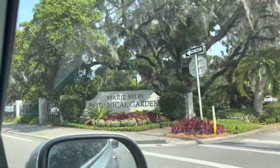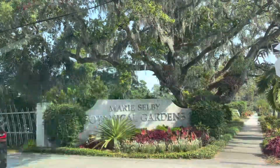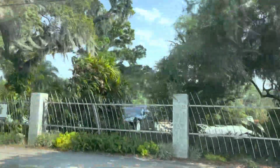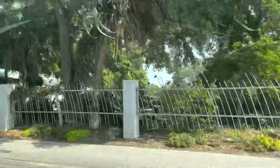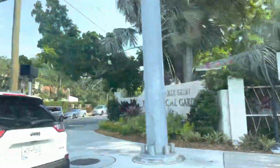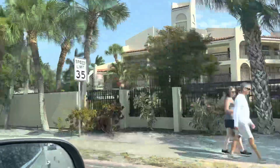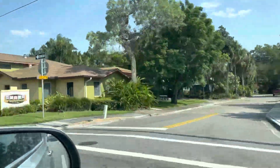And here's the Marie Selby Botanical Garden, which I believe is a very popular spot right there too. That's probably really nice to do. I saw a little commercial, or maybe I saw it on YouTube. Looks pretty neat. But as you can see, hardly anyone walking. Not a lot of car traffic.